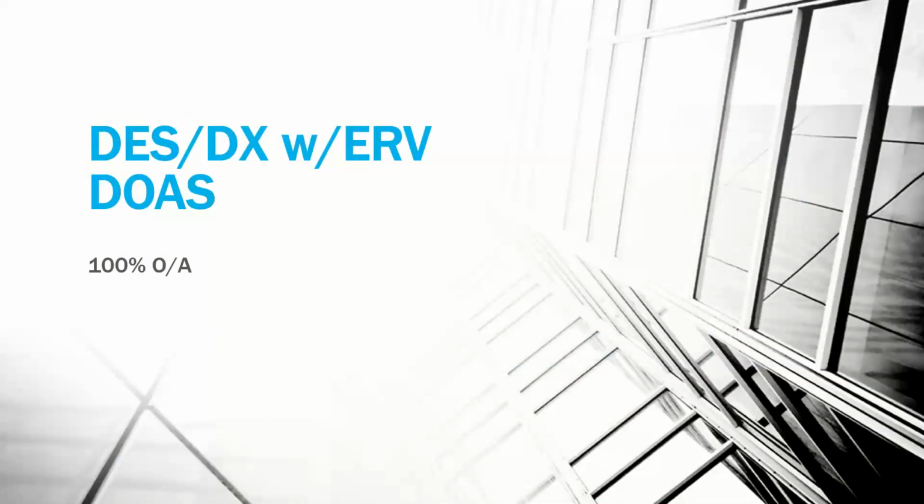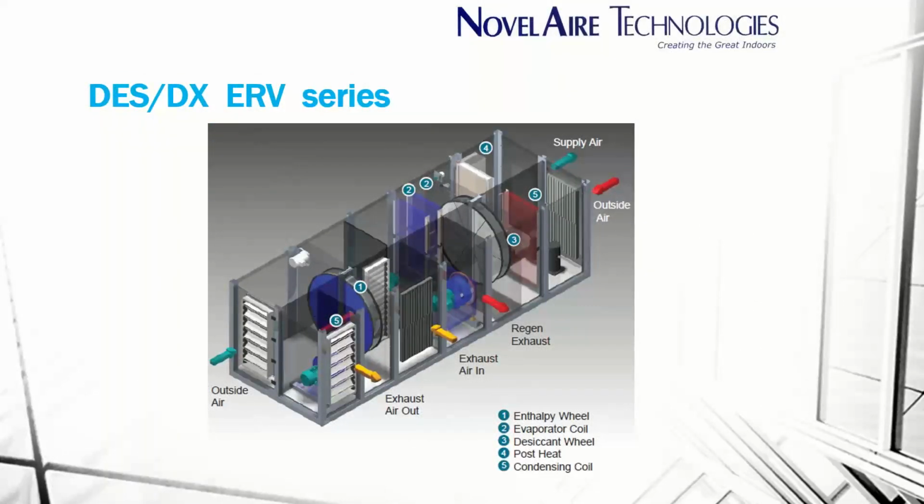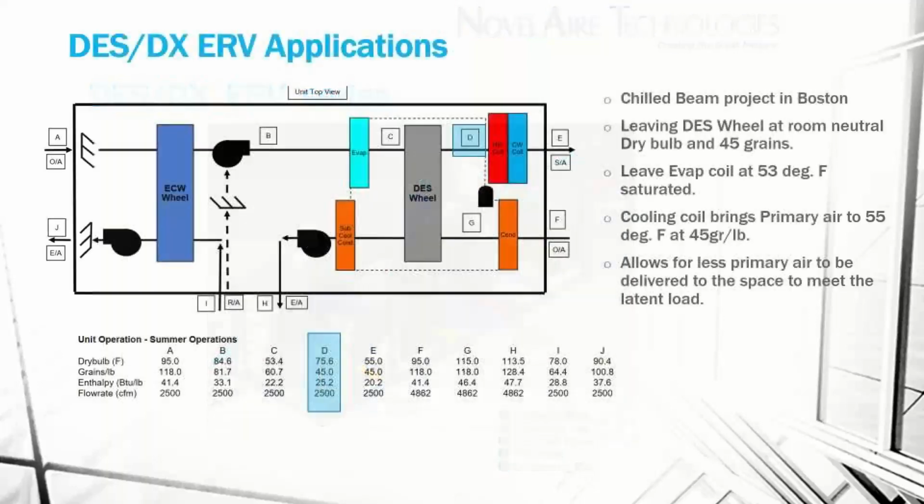Earlier I was talking about chilled beam systems and displacement. When we're talking about those systems, typically those are 100% outdoor air systems. So in that case, we also have an option where we put an enthalpy wheel upstream of that DES wheel. And I have a state point diagram that shows what we're looking at there.